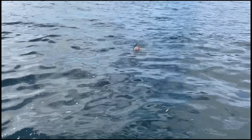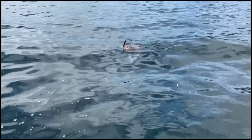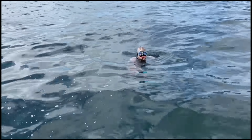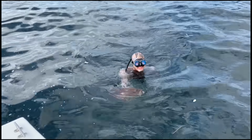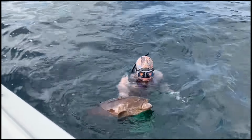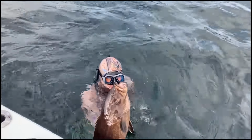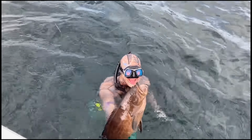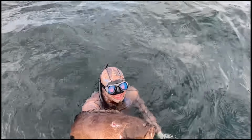Like a Cubera. Oh, the black grouper. That was a nice fish. Push it forward so you make it look a little bigger. Too big to lift up. Make it look a little bigger. Push it a little more. Yeah, that's looking better.